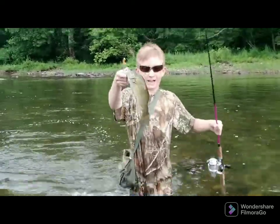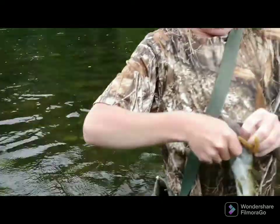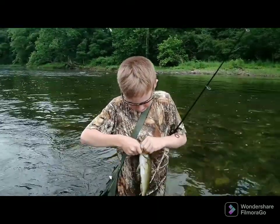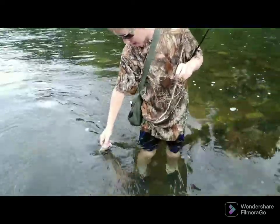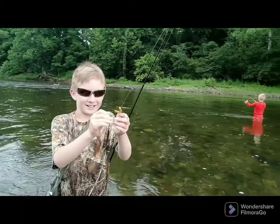Look at that smallmouth, y'all. That is a chunker. On the artificial worm once again. That is a beast. My second beast of the day. We're going to let him go. There he goes. Oh, he's huge. Let's go get another one.